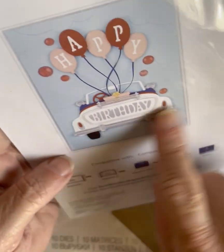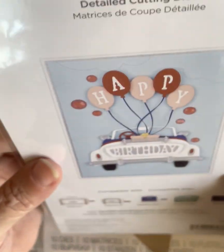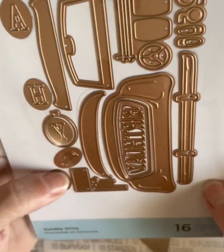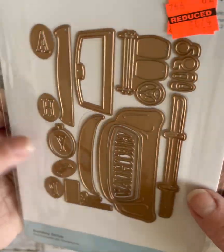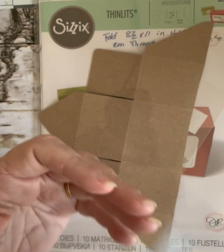I know there's a Christmas one. There's one that's the back of a truck. There's bunches of these. This was only $4.74. I didn't put it together because, again, there's so many different variations of it. You can just do a search on YouTube and find something.